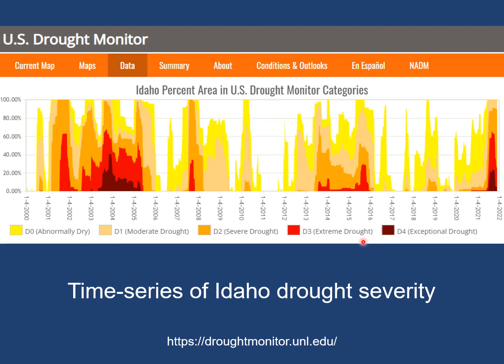This map here is interesting. This shows a time series of Idaho drought severity since beginning days of the U.S. drought monitor. So going all the way back to the year 2000 on the left here. These are years as you move from left to right on the x-axis. So here's the 2021-2022 water year on the far right, where we currently are. And so this is just showing the percent area of Idaho that is in each drought monitor category. So you can see when we peaked earlier, late summer and early this fall, we had the higher percentages of extreme to exceptional drought, and we have improved a little bit.